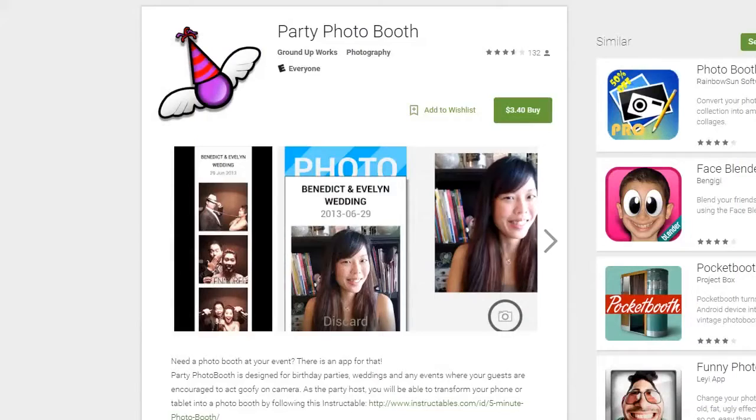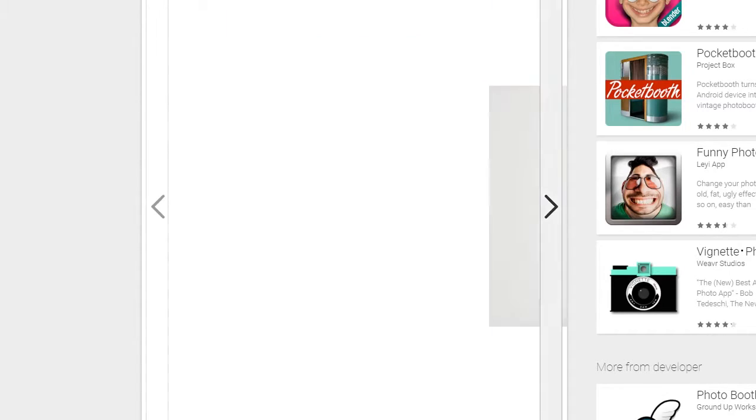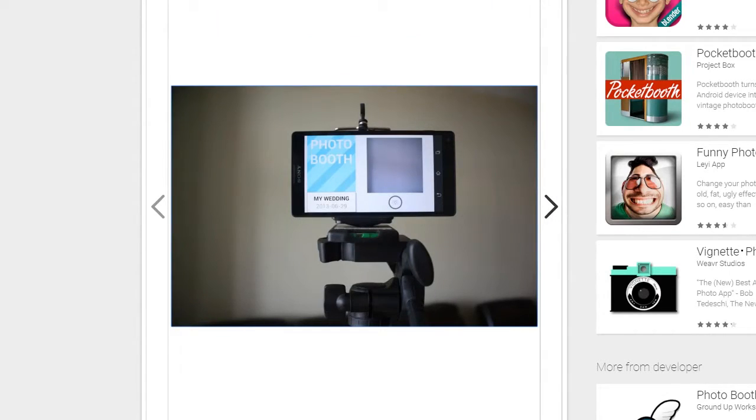He recommended an app called Party Photo Booth. Bruce says birthday parties for the kiddies are way better than they were back in the olden days. And credit goes to technology. With this app, your phone becomes one of those photo booths like they have on the boardwalk, and you get those little strips of pictures. You mount your smartphone on a tripod, and that's about it.